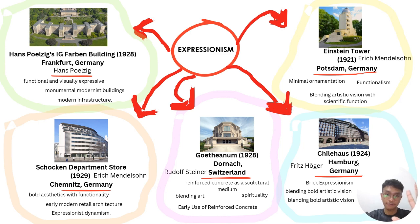Let's take a look at five key buildings and architects who exemplify this movement. Alright, the first one we have is Hans Poelzig's IG Farben Building, 1928, in Frankfurt, Germany. Designed by Hans Poelzig, this monumental modernist building was both functional and visually expressive. It stands as a symbol of modern infrastructure where massive form meets clean design.